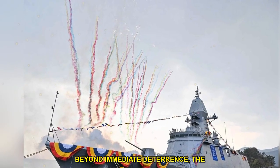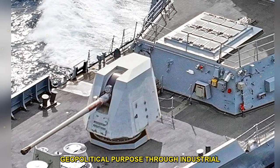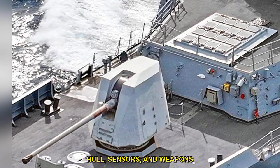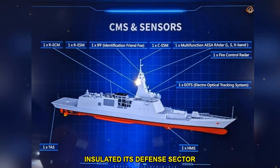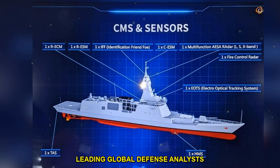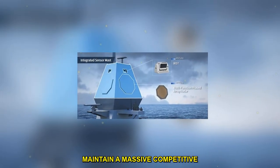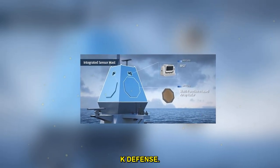Beyond immediate deterrence, the rapid deployment of this hull serves a crucial geopolitical purpose through industrial self-reliance. By achieving over 90% indigenization across the hull, sensors, and weapons networks, South Korea has insulated its defense sector from Western supply chain vulnerabilities. Leading global defense analysts argue that, on paper, this high-rate domestic production allows Seoul to maintain a massive competitive advantage in the global export market, known as K-defense.